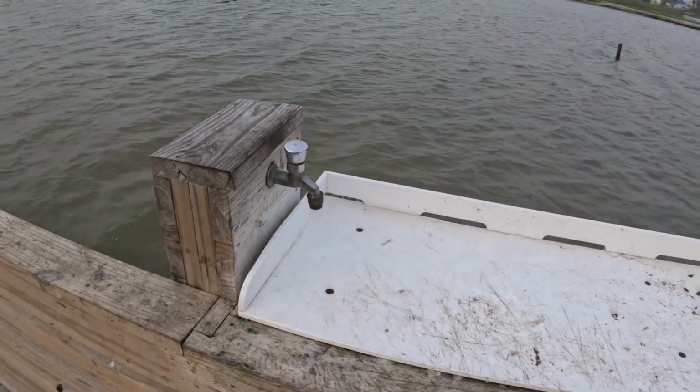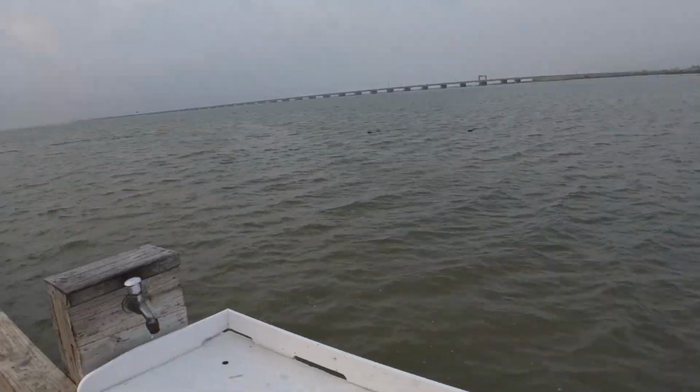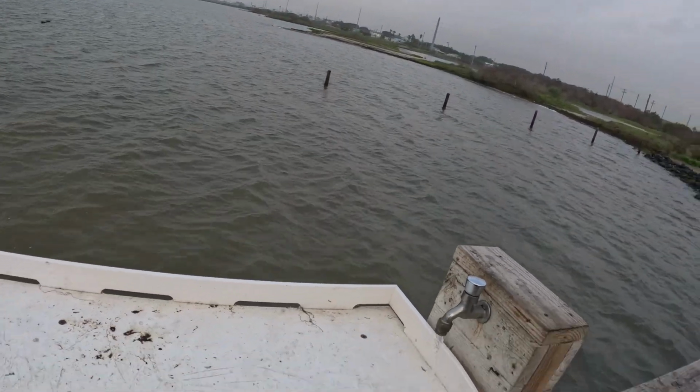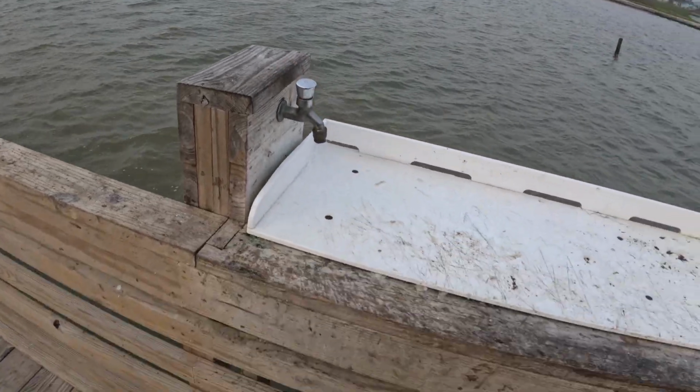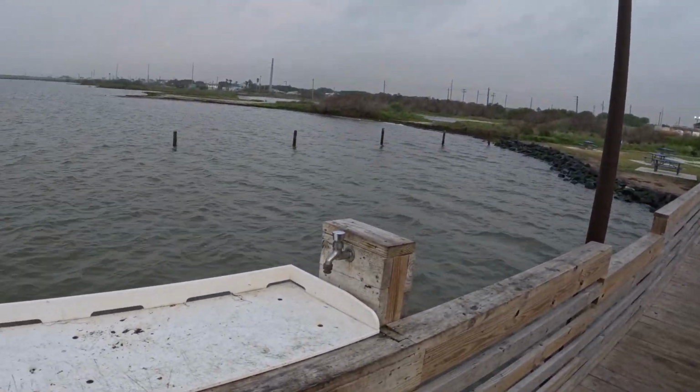They got fish cleaning tables set up with water. Look at that. All on timers. Well, it's not the greatest, but I tell you what, for what they got here is awesome.